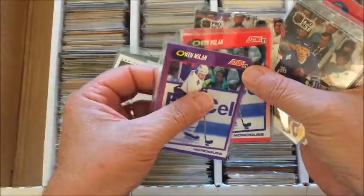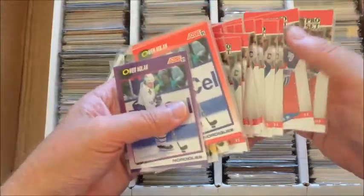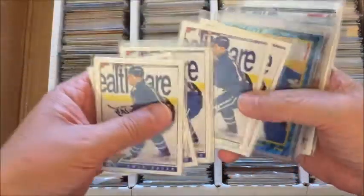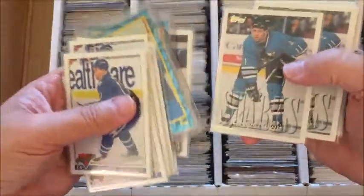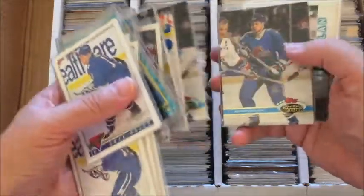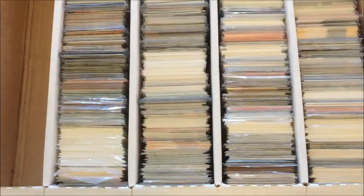Okay, these are sticking. Score, Pro Set. A lot more Pro Set. Okay, and this is the last of the left row. More Owen Nolan. Got our fill, Premier, Finest. There's a big pack of those. Nordiques. Stadium Club. And that's it. So a lot of Owen Nolan cards there. And I'm just going to leave these out. I'm running out of room already.